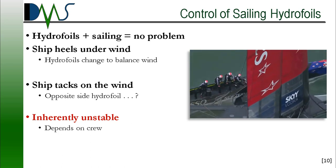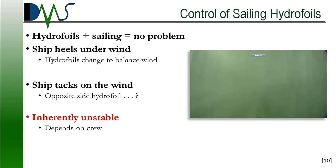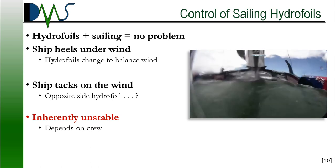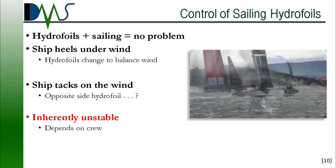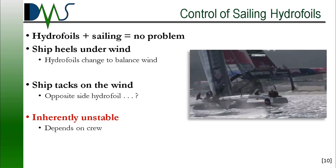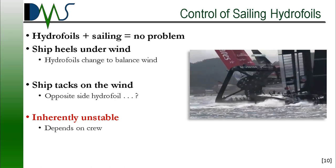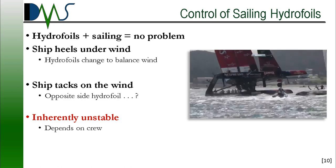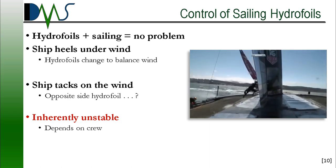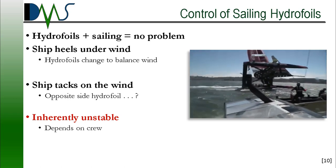That's well enough understood. On attack, the vessel switches directions of heel, and the foils on the opposite side take control. Wait, the opposite side foil. Ooh. These yachts target extreme performance, which is pretty fun. In pursuing those extremes, the yachts include the ability to retract the windward hydrofoil from the water. That improves the speed, it reduces their resistance, and it eliminates any passive stability in the foil system.